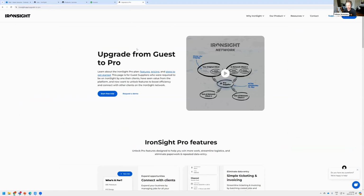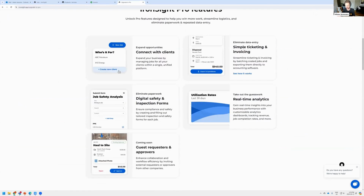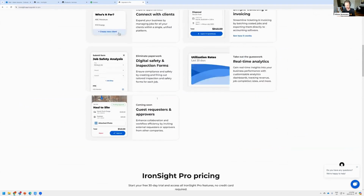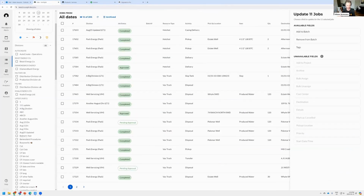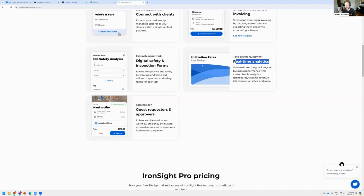So yeah, for those guest suppliers that are interested in upgrading to this Pro to work with all of your customers, unlock those ticketing and invoicing features we reviewed, unlock digital safety and inspection forms, real-time analytics. So I guess I didn't show that either. I'll just quickly bounce back. I'll leave that for another time, but you do have real-time analytics.